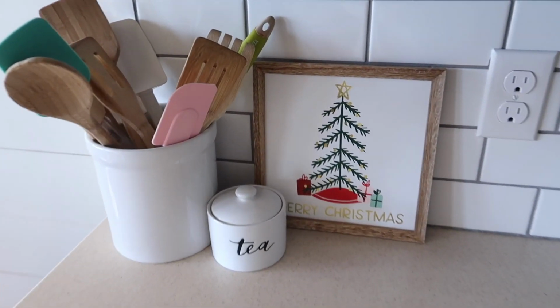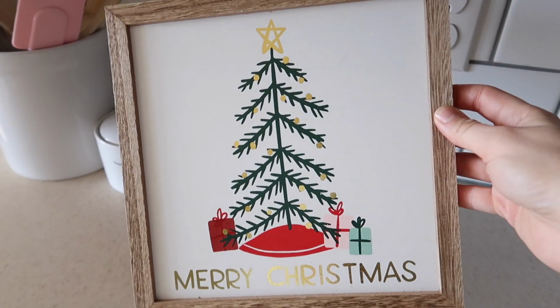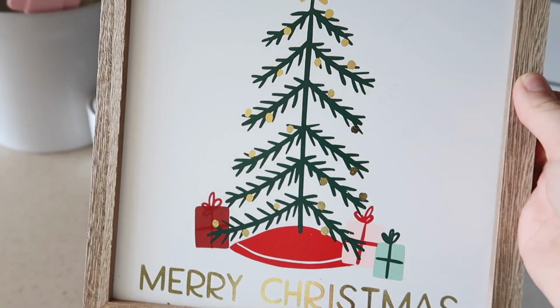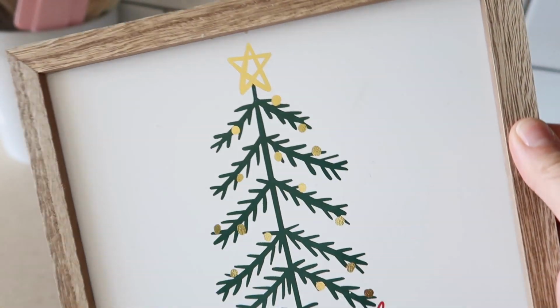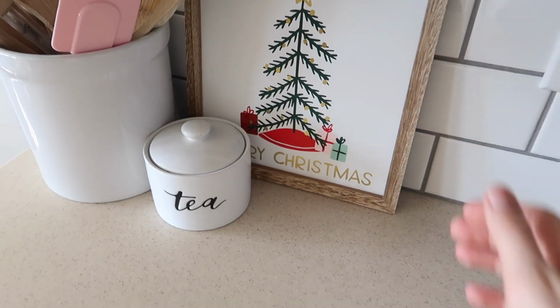Moving on, this is another piece that I did not have in any of my decorate videos. I got this at the dollar spot for $3. Ooh, even better. But I thought this was so cute, and it has like little shimmering bulbs, and I just love these colors. So I got that sign for the kitchen.